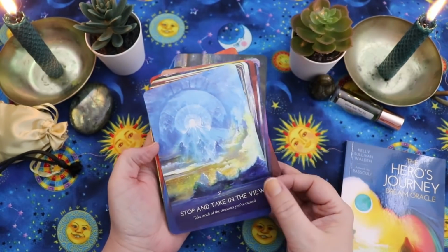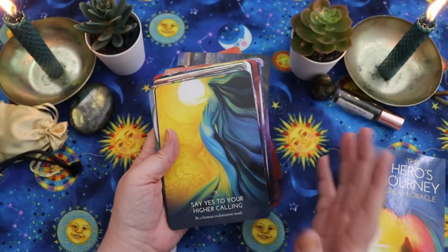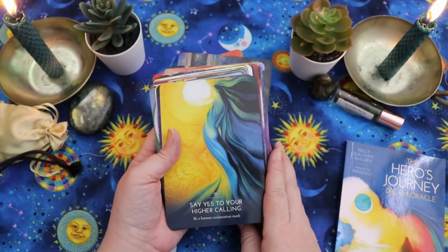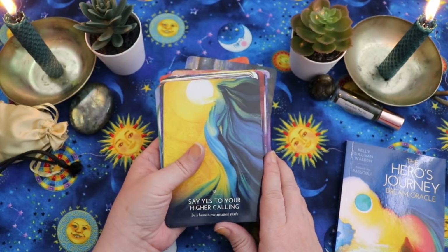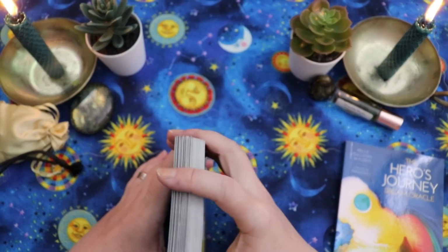Explore the upward spiral of grace. It's just so good. It has never failed me. I have never pulled cards from this deck and been like, man, I wish I'd grabbed a different deck. And I've certainly had that happen, but never ever with this one. This one is a solid deck.